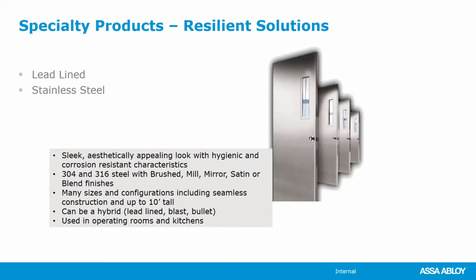Sizes, configurations, elevations, etc. Carte blanche. Again, stainless steel is one of our product lines. If it's out there, we can do it. And again, these are hybrids. Because ASSA ABLOY offers so many specialty products, we can overlay these requirements. If you have a specialty and a sound, a stainless steel bullet blast, any of the product lines that we handle, we can overlay those requirements onto a specific assembly and combine these requirements.